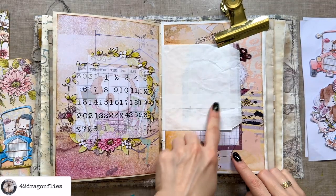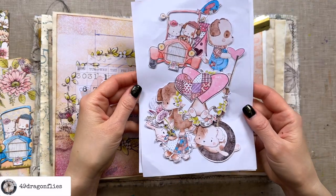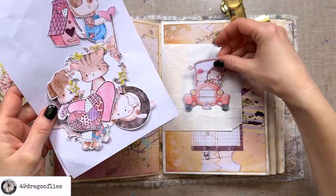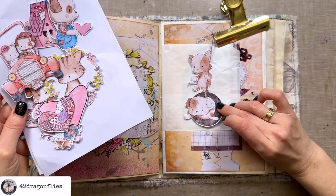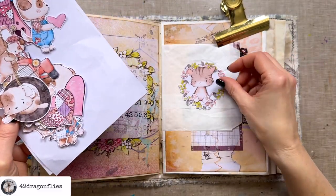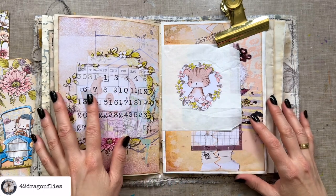So first I want to add something here to this paper bag. So I want to choose one of my clip art images. They're so cute. I think I really like her. So there's Lulu thinking of Simba.